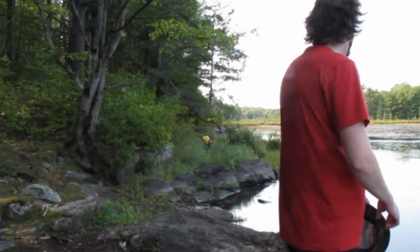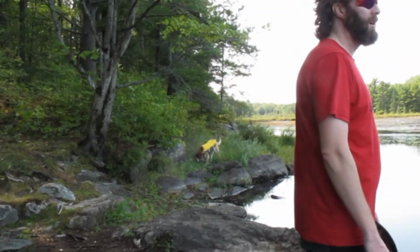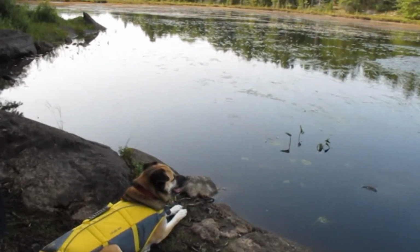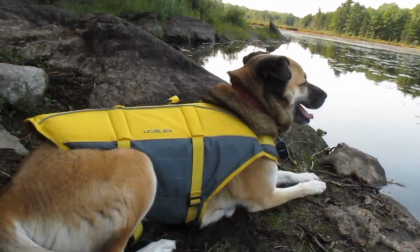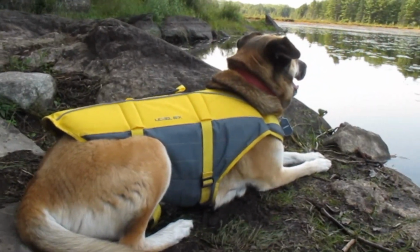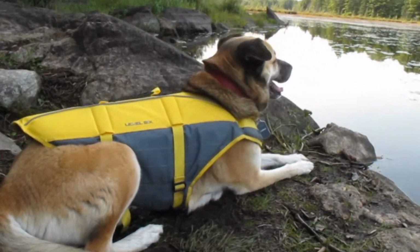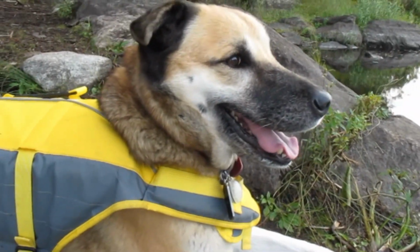Starbuck Adventure Dog over there in the weeds. Becky, have you had enough portaging for one day? You just want to lay down in the mud? Take a little rest? You're going back in the boat though, bud. Hey? Hey, Becky. Hey, bud.